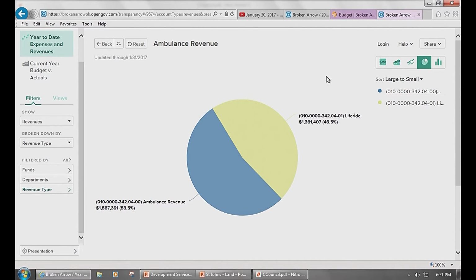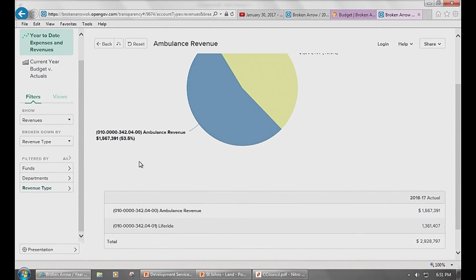So Life Ride is that monthly subscription that the citizens have been paying for, and then the ambulance revenue is any revenue we collect from insurance companies or from individuals when they use our ambulances. So again, you can see it's 1.3 million for Life Ride versus 1.5 for the ambulance revenue. And again, you can scroll down here and see that.